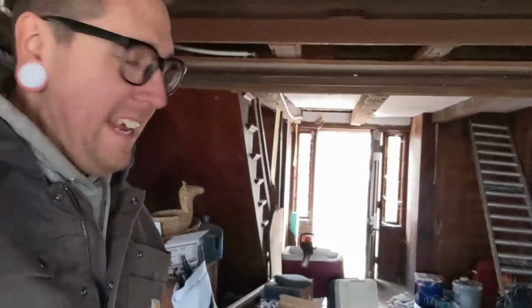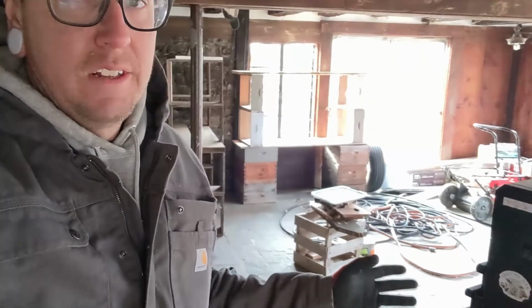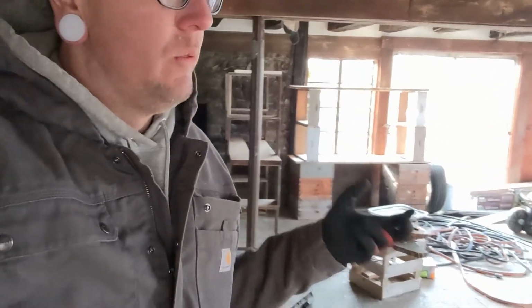So this is the big house, which used to be an absolute complete disaster, and now it is less of a disaster. I'm still working on getting it all cleaned out, as you can see, but it's a lot more cleaned out than it was.